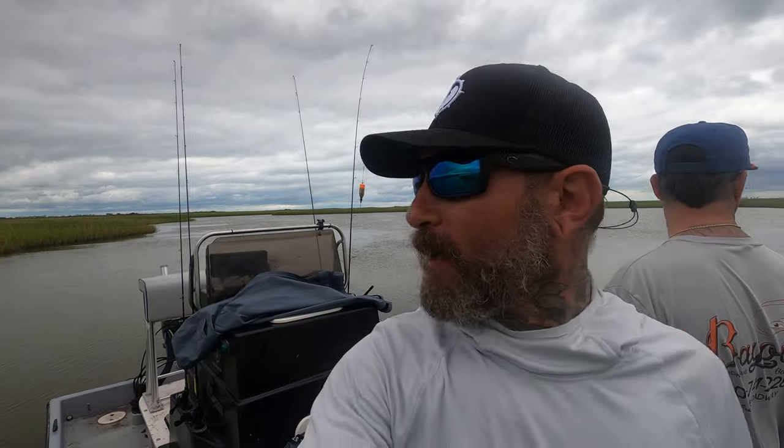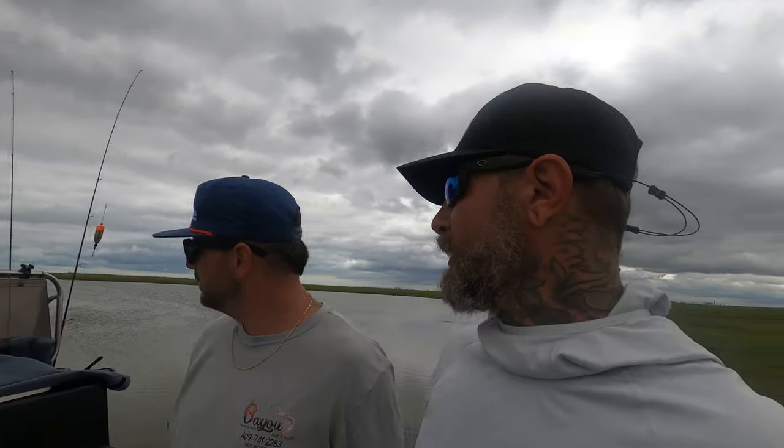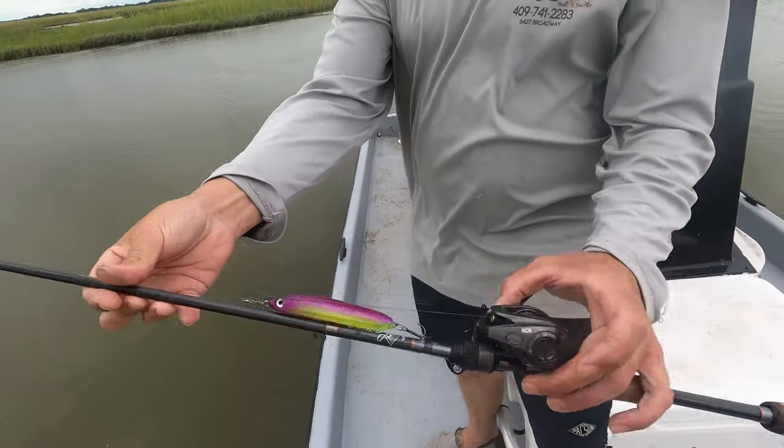We are out here in the marsh, me and Ryan again today, chasing down some redfish. We are both testing out some new rods, some new Laguna rods. What do you think of your new Laguna? Love it. He just picked up a new one the other day, and today was the first time he got to use it. There it is, the beauty. We're fishing a lot of topwaters, chasing redfish down, so let's get to it.